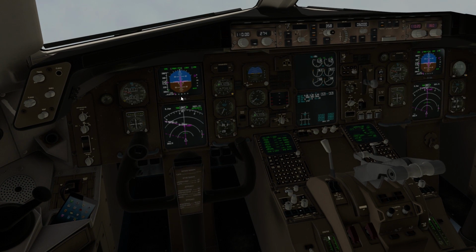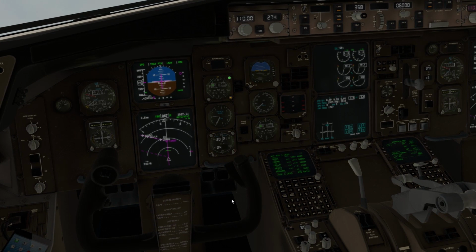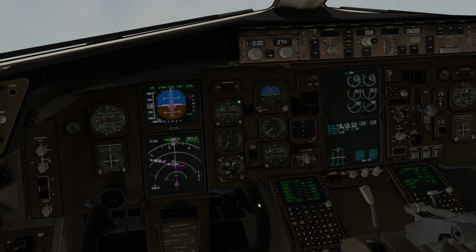All right, we got the localizer armed there. There's the glide slope. 1 to go to 6,000 feet at Tand. And we'll make that perfectly fine, it looks like. In fact, we can go ahead and arm the localizer by clicking LOC. There it goes.